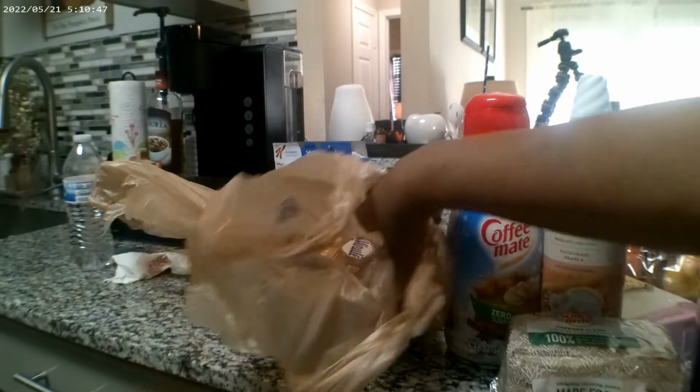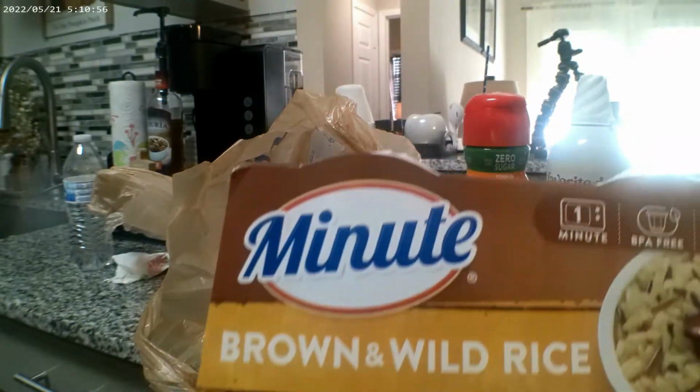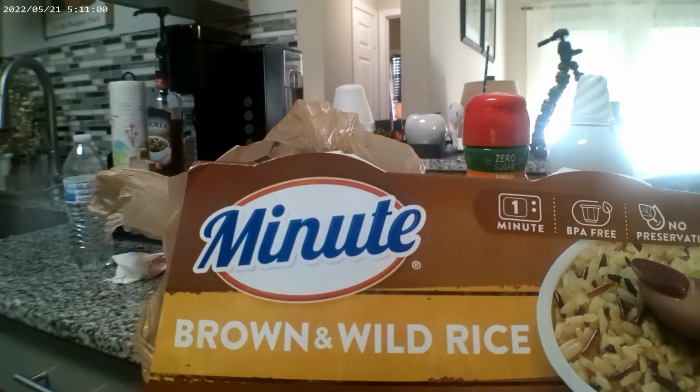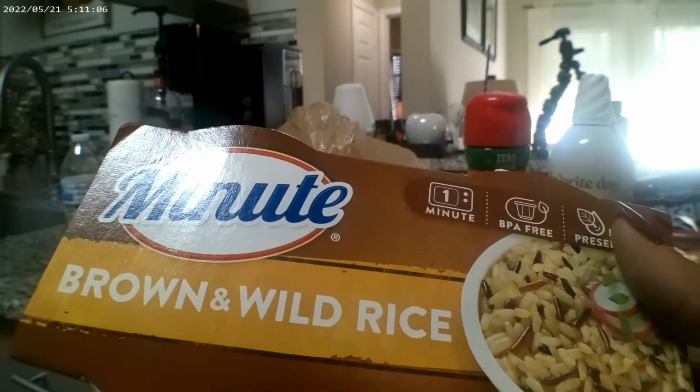Sorry, I meant to take this out of the bag, but I did. For dinner tonight, I was trying to figure out what I was going to have, and I decided I wanted to get some brown and wild rice. I always buy these individual minute rice, 1 minute in the microwave, and they're great. Just add some seasoning if you want to.